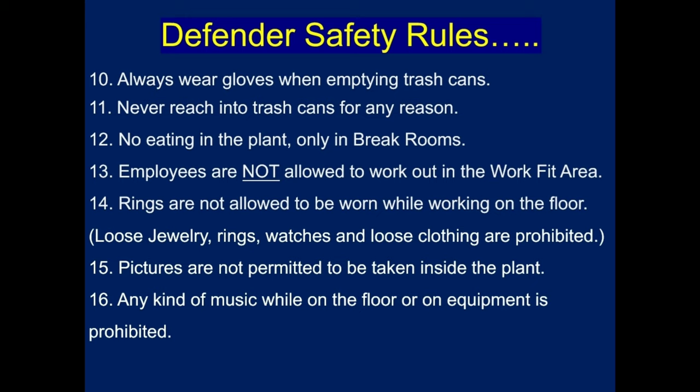No eating in the plant, only in break rooms. Employees are not allowed to work out in the work fit area. Rings are not allowed to be worn while working on the floor. Loose jewelry, rings, watches, and loose clothing are prohibited.